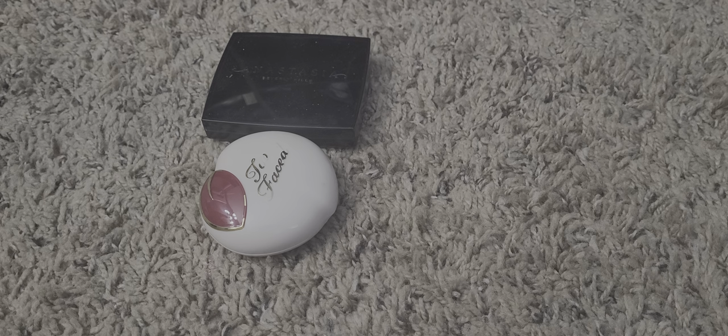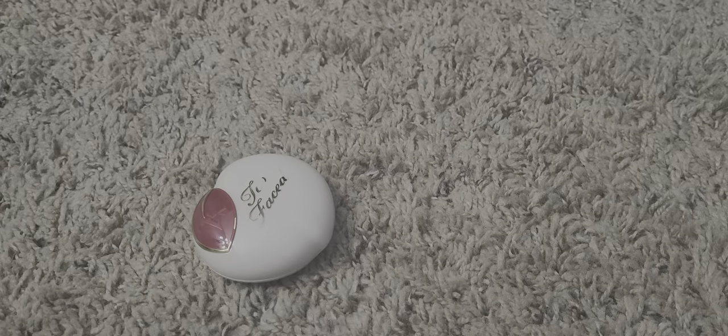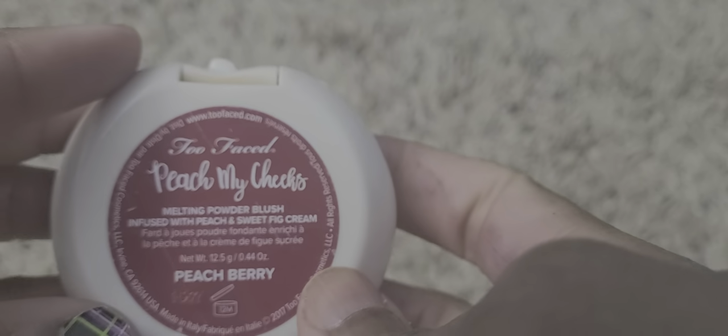Okay. All right. So there's that. And then I have this Anastasia Beverly Hills Blush Trio in Cocktail Party. Yeah. Too light. I have this Too Faced Peach My Cheeks Melting Powder Blush infused with peach and sweet cream. I liked this blush. I actually enjoy this blush from Too Faced. It's just, I've had this forever, and I think it's about time I get rid of it. Look at this color. Beautiful. All right.